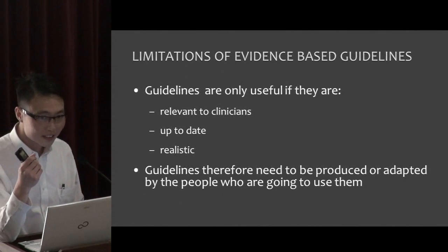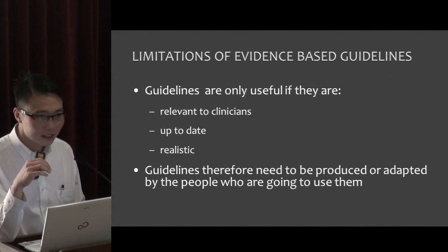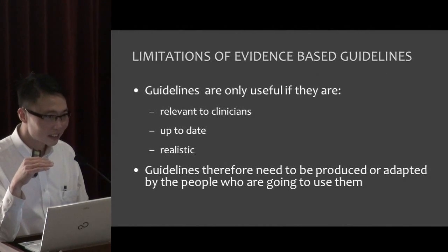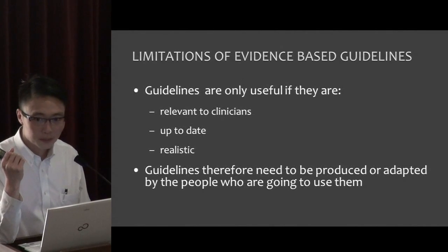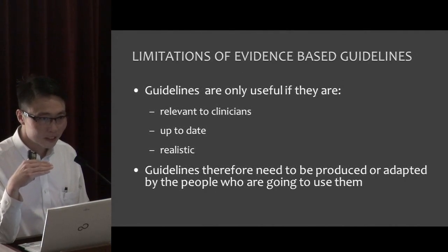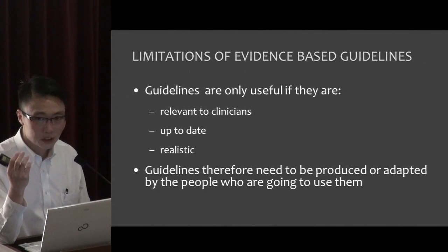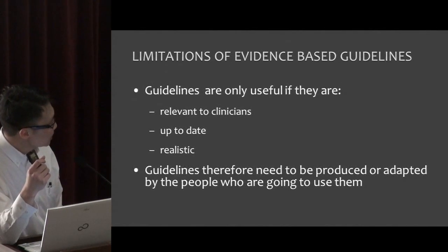And it's got to be realistic, bearing in mind that a lot of this research was done at tertiary institutions by people who are already known to be experts in the field. So they have a certain standard of practice, and they do not have to practice within the constraints of, say, a general private practice. So when we make recommendations, we need to measure them against the realism of the recommendations we're making. It cannot be some kind of ivory tower statement that can only be achieved by people working in tertiary referral centers.